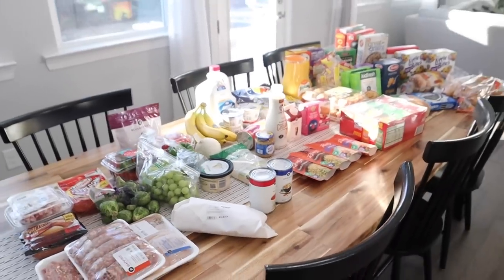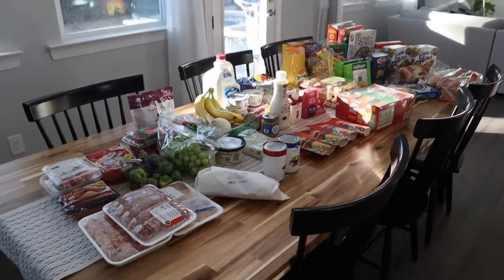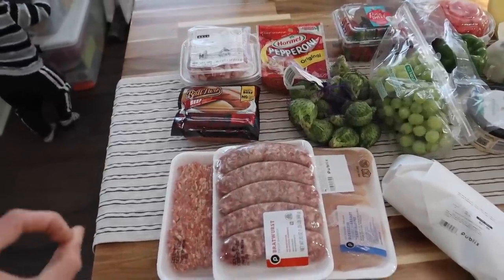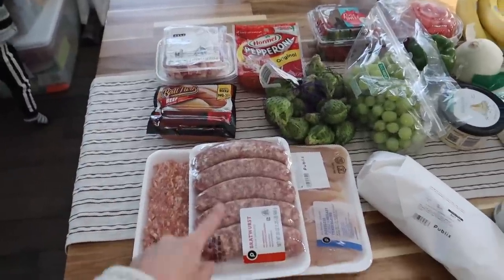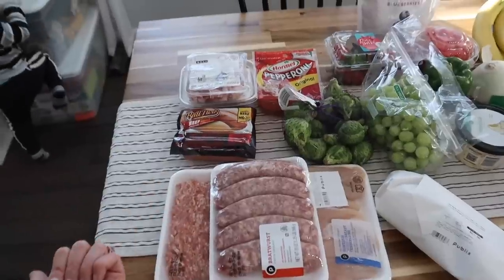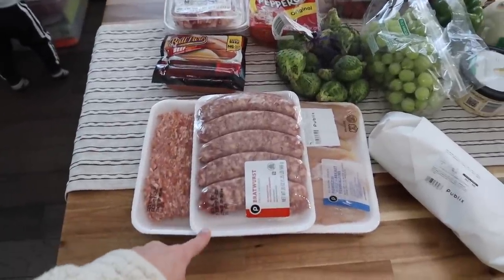Okay, so this is the first time doing our grocery haul at our dining room table, but I love it because it's perfect. It's all in one place. I'm also going to try and film our dinner recipes to include in this video throughout the week. So far what we have planned is some brats, and I tried to get some sweet potato waffle fries from Publix, but they were out. So that was going to be our side. So I'm going to have to think of something else to make with that.